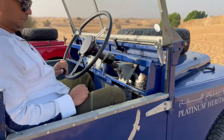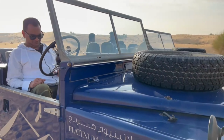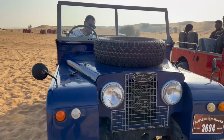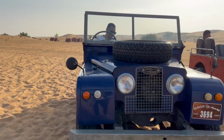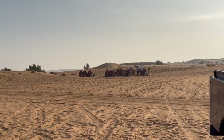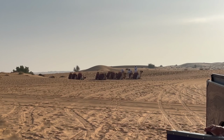This is pretty cool. So we just got to have breakfast and hang out with a falcon, right? Falcon. His handler was from South Africa. And now we're just enjoying a little fun before we head back. But we're gonna go check out these guys over here. Look how cute they are. Let's see if they want to say hi.